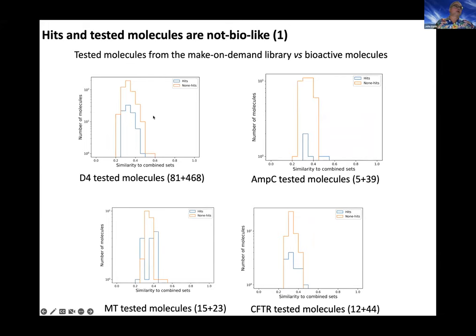When we actually look at what happened in different docking campaigns, and we look at the compounds that we purchased because they scored well and we liked them, and then look at how bio-like those molecules are. In each of these charts, for each target, the hits are in blue and the non-hits, the compounds that were incorrect predictions, are in this orangish color. And what you notice is that they're all in this dissimilarity region. So we're only picking molecules that are non-bio-like. And that's true for D4, AmpC, melatonin, cystic fibrosis. For all of these targets, there are no bio-like molecules.